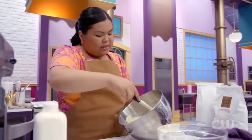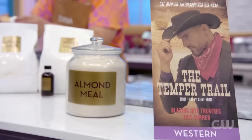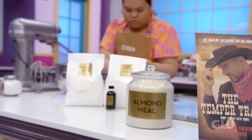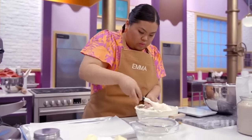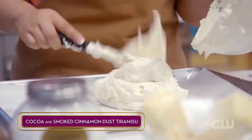This is the mascarpone filling for my tiramisu. My favorite movies are rom-coms and sometimes mystery, but I got the film genre Western. I like the idea of spaghetti Western. So I'm bringing a little Italian inspiration into my dish and making a cocoa and smoked cinnamon dust tiramisu.